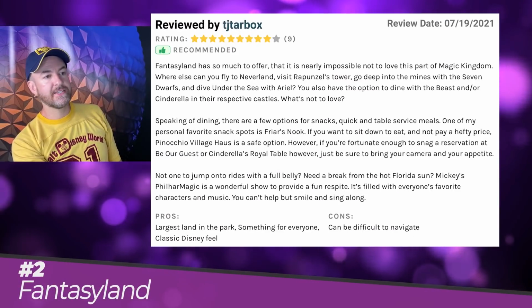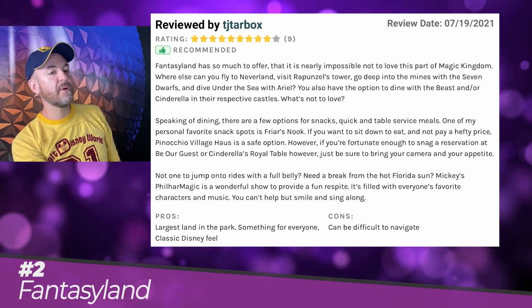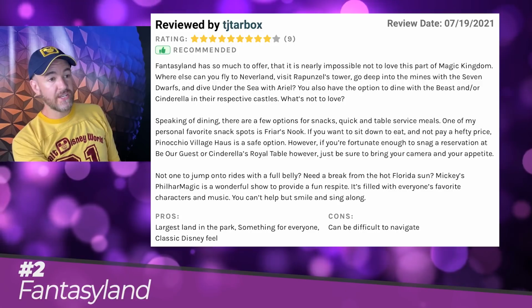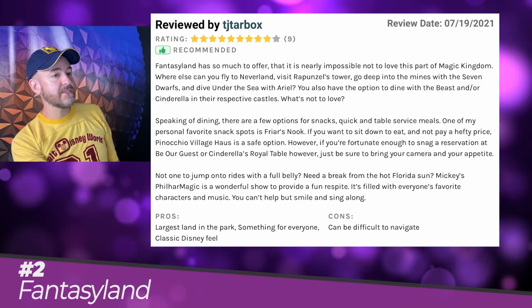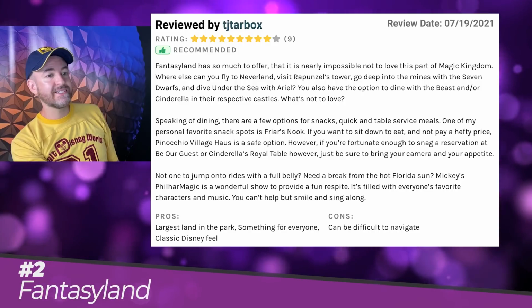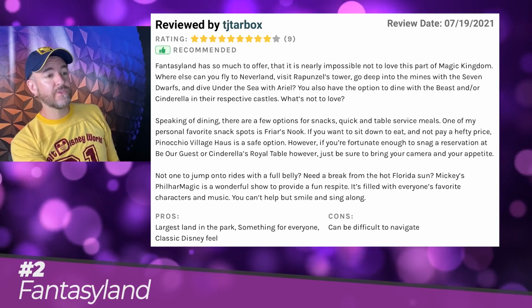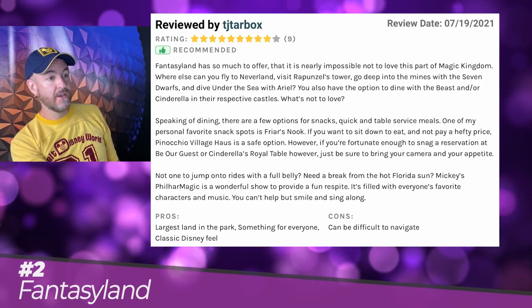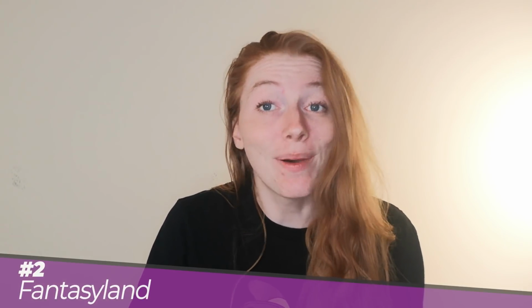TJ Tarbox said, "Fantasyland has so much to offer that it is nearly impossible not to love this part of Magic Kingdom. Where else can you fly to Neverland, visit Rapunzel's Tower, go deep into the mines with the Seven Dwarfs, and dive under the sea with Ariel? You'll also have the option to dine with the Beast and/or Cinderella in their respective castles. What's not to love?" It does not surprise me that Fantasyland is so high on this list.